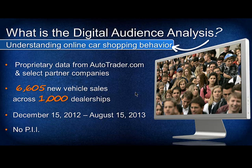Well, today, when we look at the pricing insights, we're going to be focused on the average price of new vehicles viewed on our site, and we'll look at that price relative to the actual price paid. So the data we'll look at today includes over 6,000 new vehicle sales, across 1,000 or so dealerships. And one thing I want to hammer home as well, the DAA is a really powerful tool for understanding consumer shopping behavior. We do not collect any personally identifiable information, so there's no PII in there.